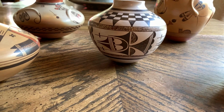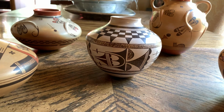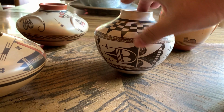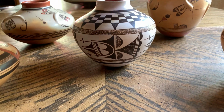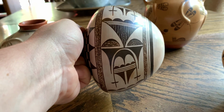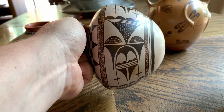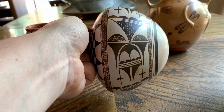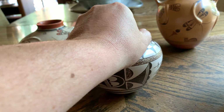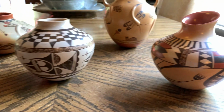And you can see something else that I really like about this one, some stylized rain cloud designs, and they're kind of perpendicular to the pot. If I were to turn it, maybe I will, you can get a better understanding of how that turns out to be a rain cloud. So you've got the pillowy clouds above, and then the rain as it descends upon the earth, dropping down. So interesting abstract designs and symbols that are traditional in Hopi pottery.